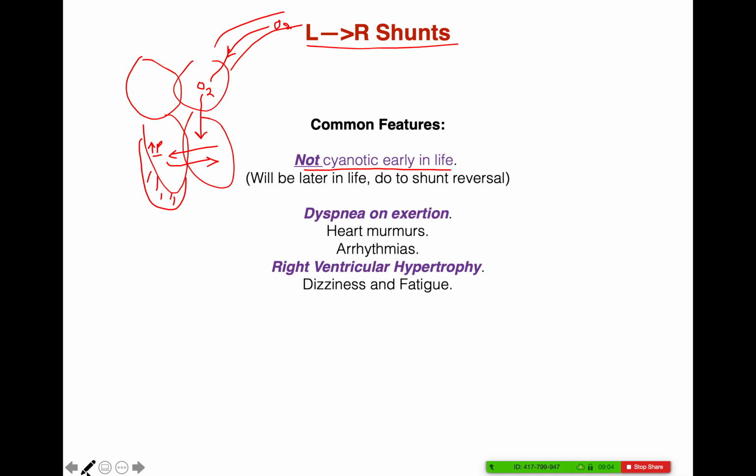So this oxygenated blood is coming into the left atrium, will progress into the left ventricle, and because we have a hole there in the left ventricle, blood is going to move from the left to the right, okay? And this is oxygenated blood. So now we have oxygenated blood mixing with deoxygenated blood, and the blood in the right ventricle is going to go back to the lungs, okay? And so that mixed blood gets fully oxygenated, coming back around, and by the time that blood gets back to the left ventricle, it's normal blood, okay?